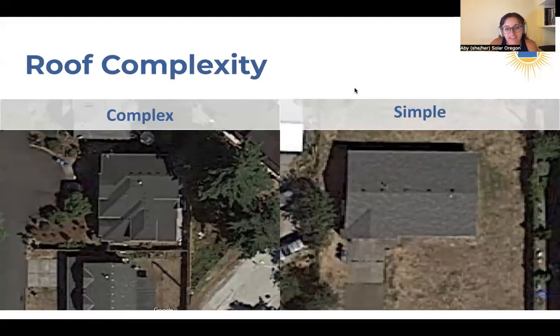Now, the next consideration is roof complexity. So here in these images, we can see both a very complex roof on the left and a very simple roof on the right. On this very complex roof, you can see that there's lots of south-facing roof planes. However, they're all very small, and sizing a system to that would make it much more complicated and lead to increased cost in conduit and racking material. However, on this simple roof plane, you could have just one large rectangular solar array, which would make things much easier and allow you to have a larger system overall.